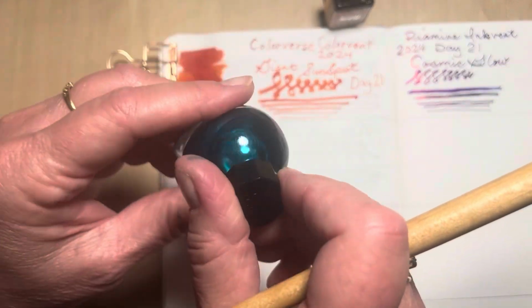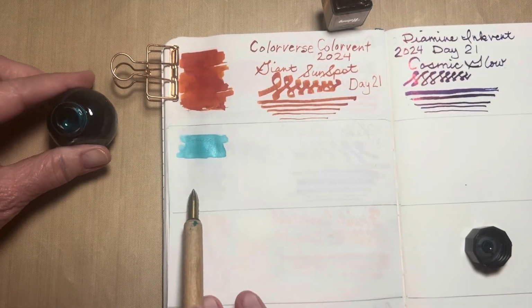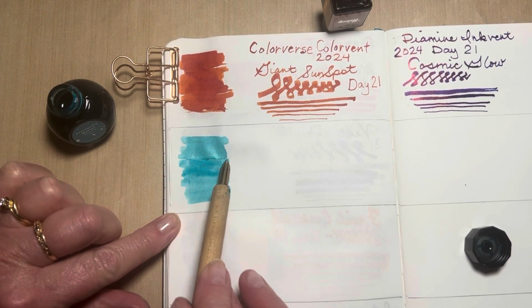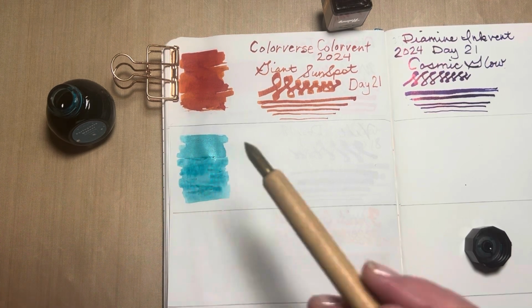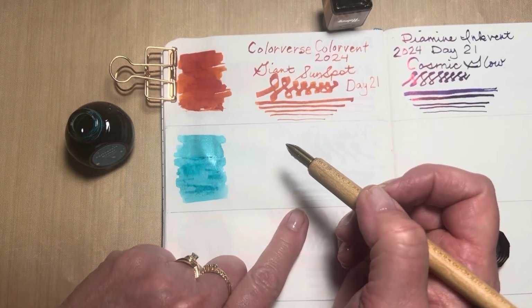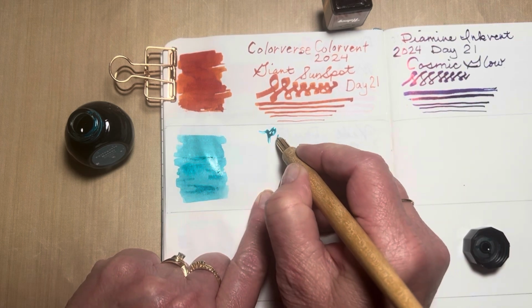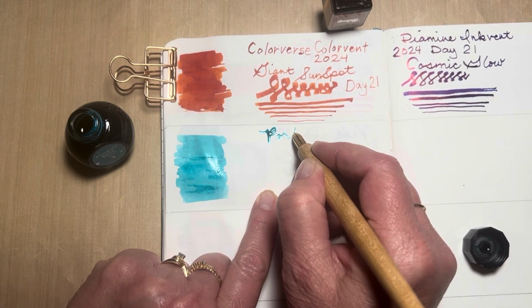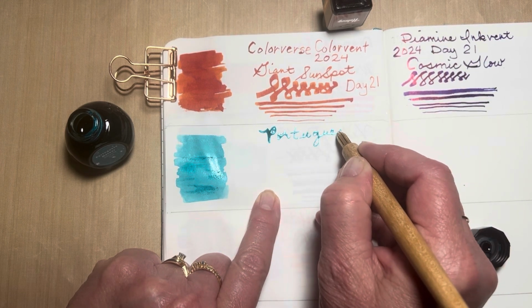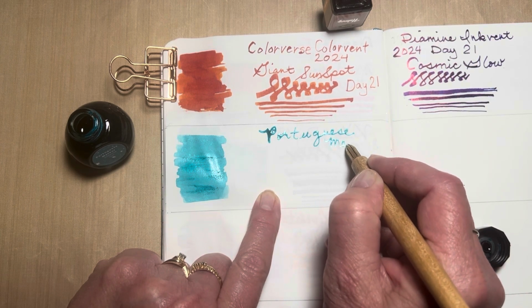All right, let's try again. And there we go. So I anticipate more shimmer or glisten in the bottom part of the swatch than in the top, just for the simple fact that it is settling quickly. All right, we have Portuguese Meteor. Ooh, see it? It's very thin liquid, very light and wet. Meteor.